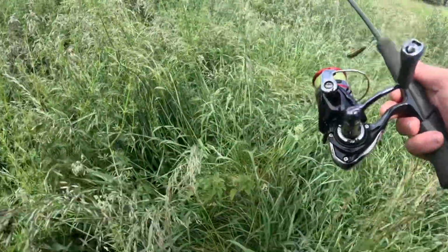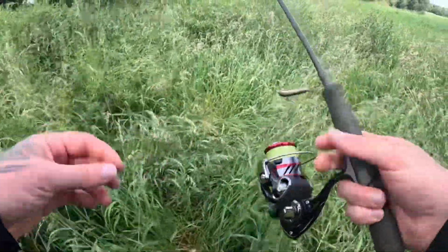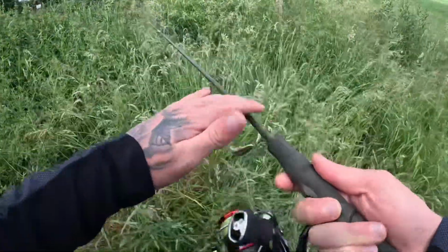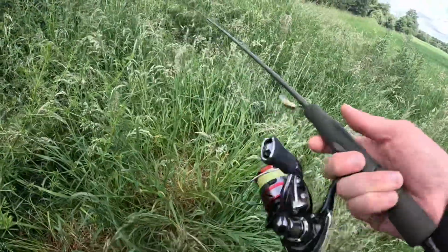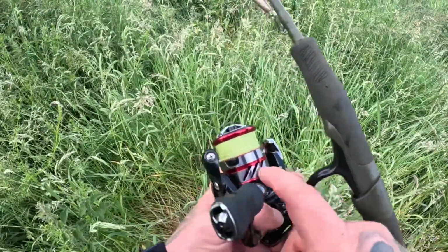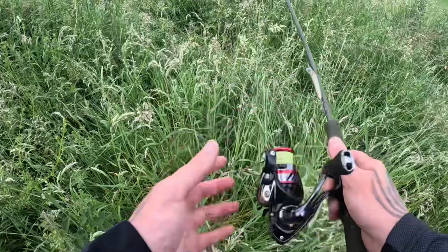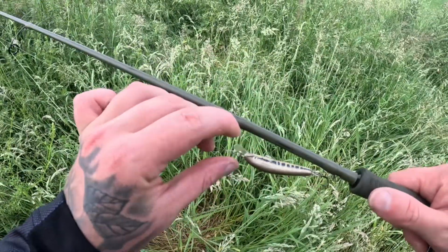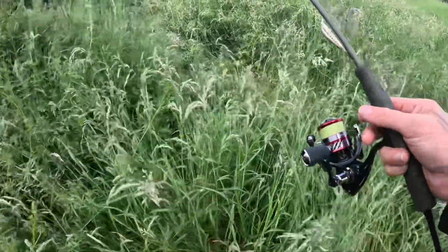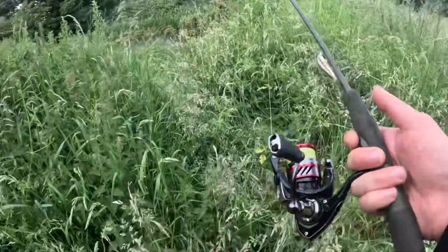Now I'm making my way down to the river. It's so overgrown. The rod I'm using, lads, is the Savage Gear SG4 ultralight game, 1 to 5 gram casting weight, 6.6 in length. Little tiny Daiwa Ninja, size 1000. That's some 0.1 braid, 6 pound fluorocarbon leader, tied onto my salmon minnow. Simple as you like. I have a small landing net with me if I need it. So let's get down and catch some fish.